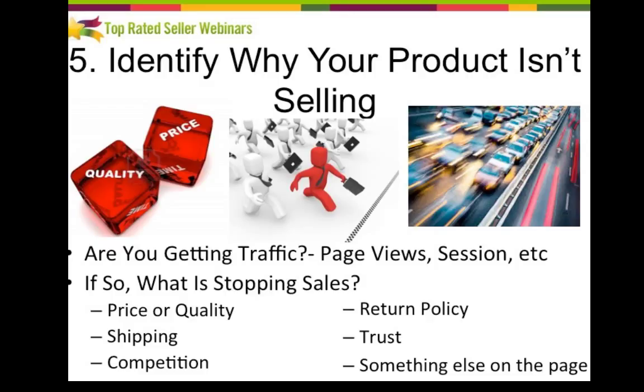We have to adjust for our customers' expectations. I'm not saying that they're right. I'm just saying we have to adjust for it. Maybe there's so much competition that even though the page is getting traffic, you're not getting any sales even when you have the buy box or when people do come to your page.